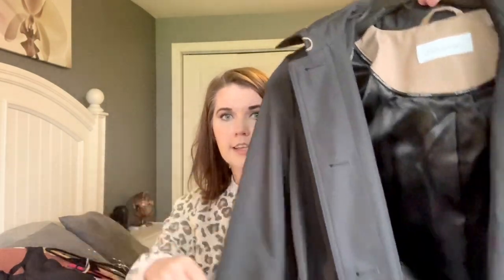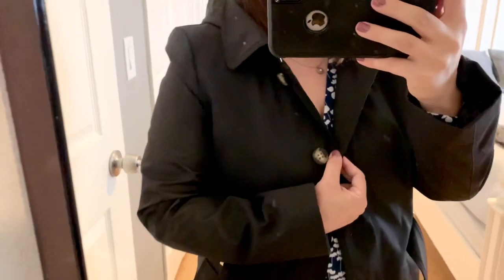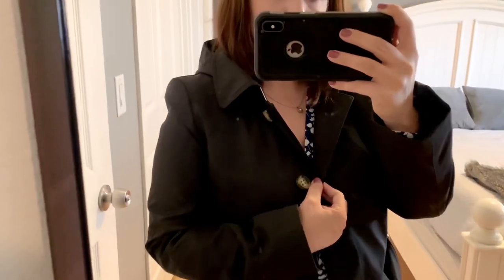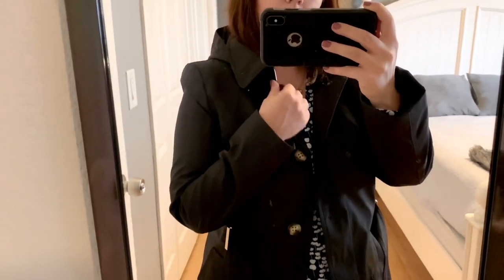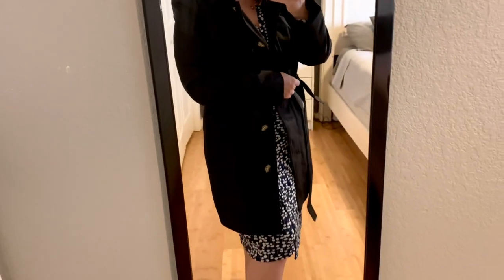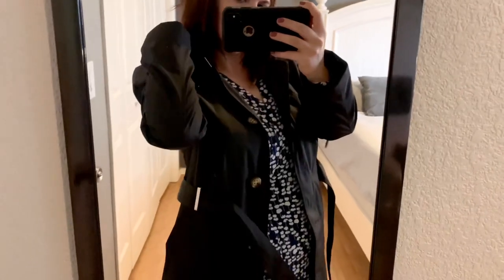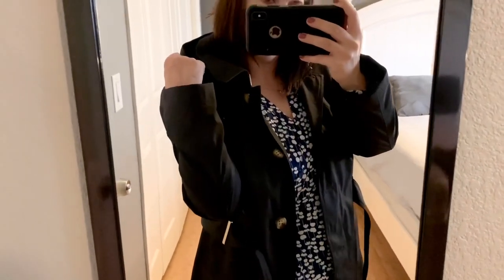This came from Macy's. It's a Calvin Klein brand. It cinches at the waist. It has some nice button details in this tortoise colored button. I like that it's belted. It has a hood. It's just checking all the boxes. This is also waterproof, which is key in Oregon. And I think that I will get a ton of use out of this item.